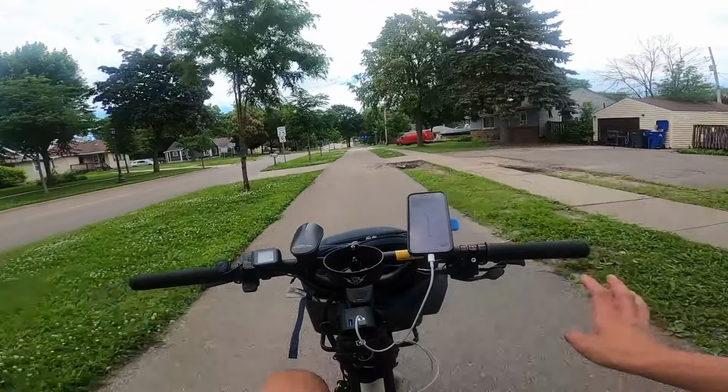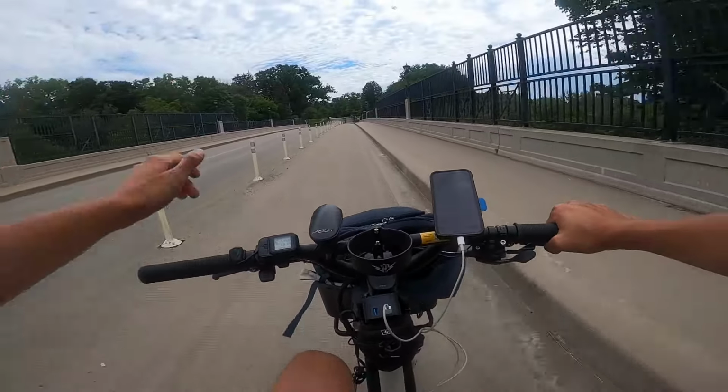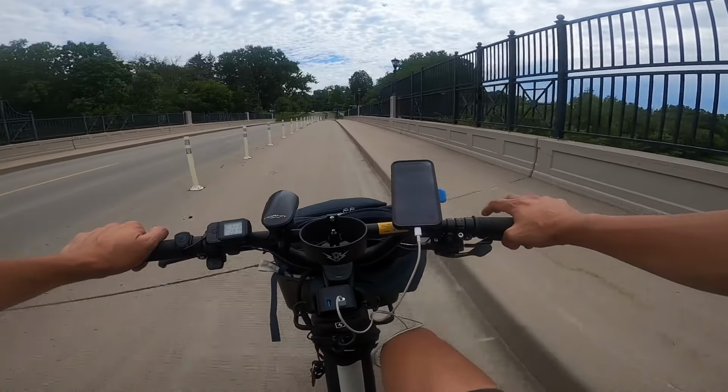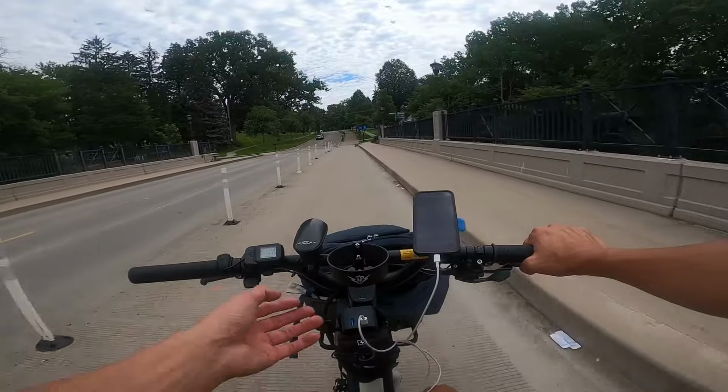They weren't even looking. Over here on the bridge, it just drops you into it. And they put these plastic bollards here. It's fine. The problem is that a lot of debris gets swept into here on the bridge.